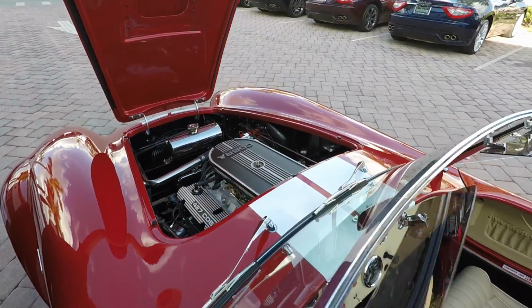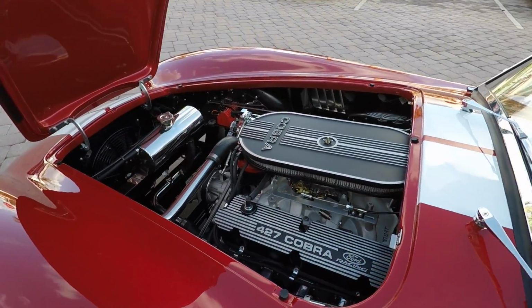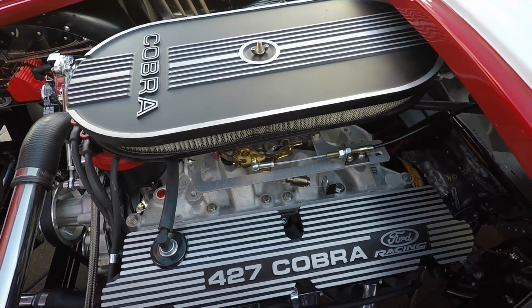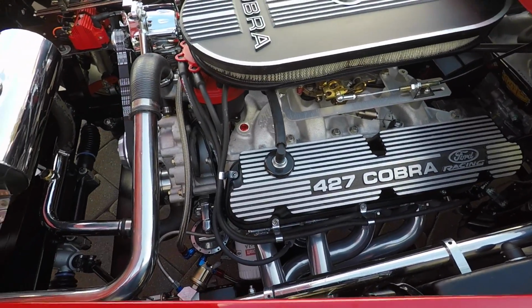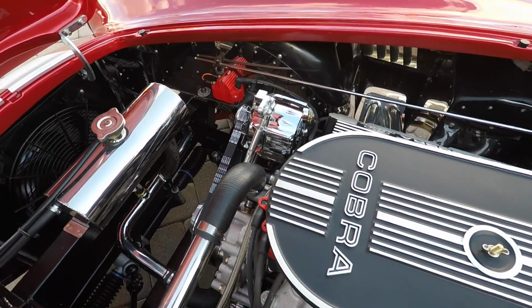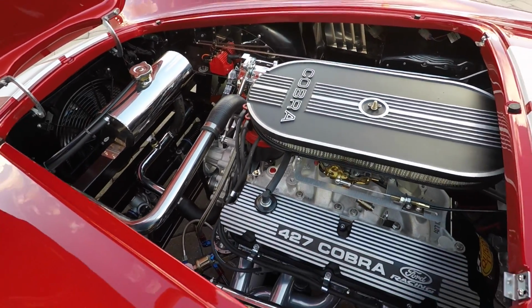Also, take a look underneath the hood. It's very nicely detailed. Chrome where it needs to be. We've saved money in other areas, again, to keep the cost of the car to a very affordable level. You'll love taking this to a car show and showing it off.